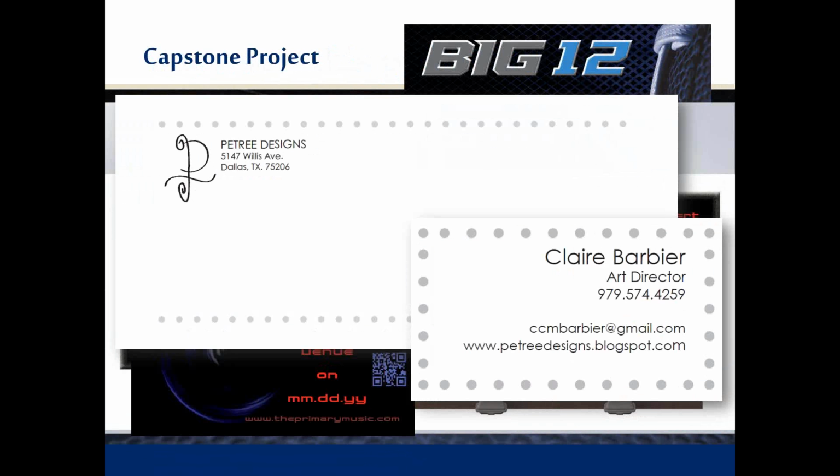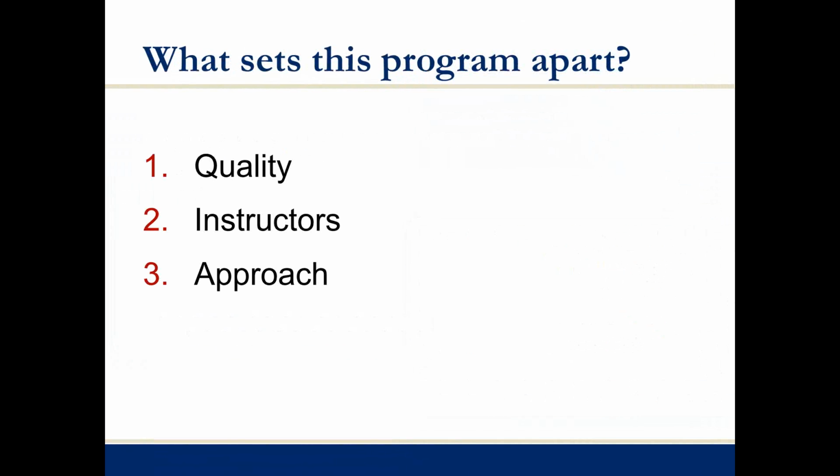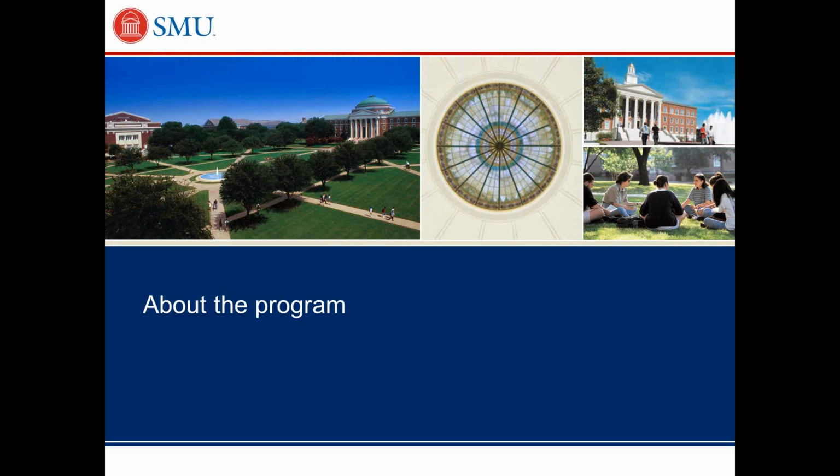And on the graphic design side, you'll again have kind of a set of portfolio pieces that you can show to potential clients or potential employers that demonstrate that not only did you earn your certificate, but that you can apply that knowledge and actually produce professional quality pieces. So setting the program apart, the SMU quality of the program, the instructors in our program, the multifaceted approach that we take, and then the capstone project at the end. Just 4 things that we really think make this program fantastic.